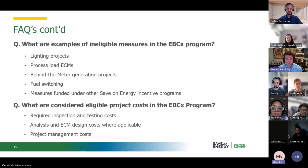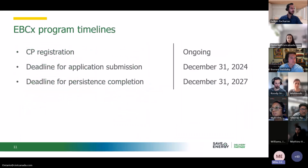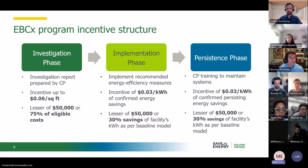Yeah, we can. The investigation phase, I'm just looking at the 3 phases on the website, and the investigation phase says prepare a report and draft a commissioning plan for that first up to 50K. When you say a report, that's like the final commissioning report with the observations log and the ECMs, some calculations and savings estimated, I assume.